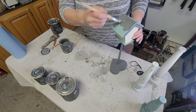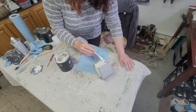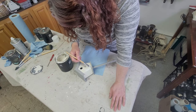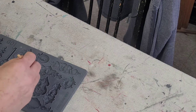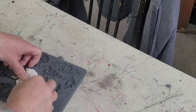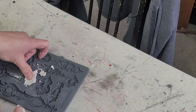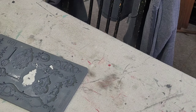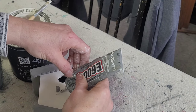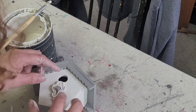So I grabbed a lock and key mold by IOD and some air dry clay. And I put a little bit of flour in the mold, put some air dry clay in there, pushed it down really hard, made sure it was all nice and flat. I flipped it over, let that mold kind of fall out. And then I used E6000 to adhere it to the front of the birdhouse around the perch.